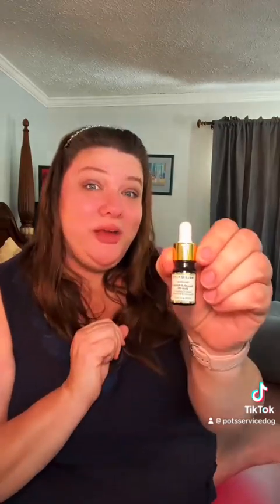Fable and Mane, the Smooth and Shine Hair Oil. Sun Glow. Sun Glow is too dark for me. Star Glow works for me, and I have, I think, 2 Star Glows, so I don't need any more, but that is just too dark for me. So this goes in the gifting, and someone is going to be really happy.